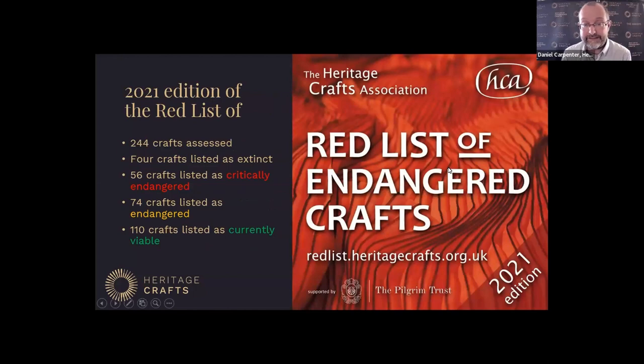The third edition of the Red List was published in 2021, in which we assessed 244 crafts, 56 of which were deemed critically endangered, meaning that they're at serious risk of no longer being practiced. A further 74 were listed as endangered, meaning that they currently have sufficient practitioners to transmit the skills to the next generation, but that there are still serious concerns about their ongoing viability.